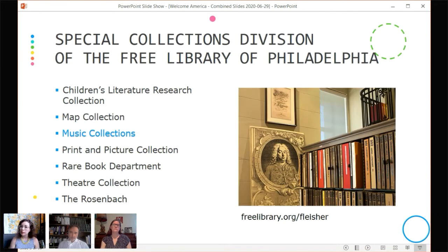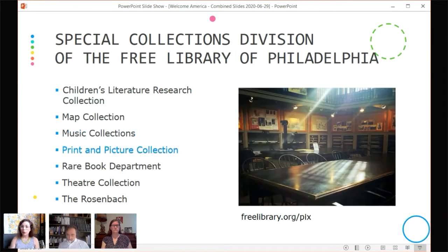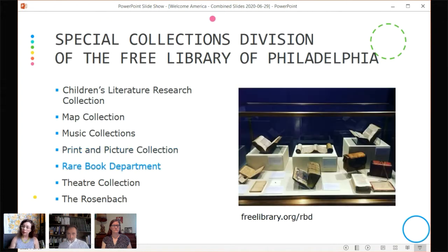There are also a number of music special collections. The Fleischer Collection of Orchestral Music is the largest lending library of orchestra performance materials in the world, but there are also collections of chamber music, choral music, and sheet music for patrons to check out. With us today is Laura Strofolino, the curator of the Print and Picture Collection, which includes fine art prints, photographs, original drawings, artist books, and historic images of Philadelphia. And I'm the curator of the Rare Book Department, which is one of the largest in an American public library. You'll hear more about us in a minute.